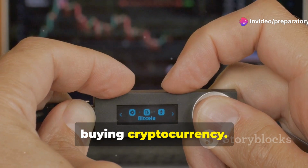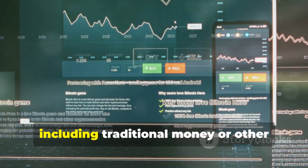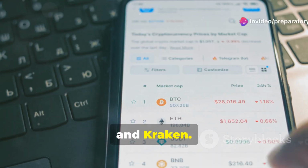Next, buying cryptocurrency. You can buy cryptocurrencies on exchanges, which are platforms where you can trade digital currencies for other assets, including traditional money or other digital currencies. Popular exchanges include Coinbase, Binance, and Kraken.